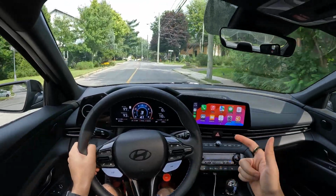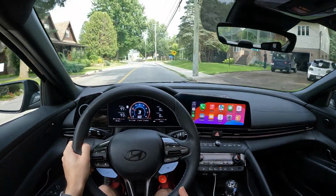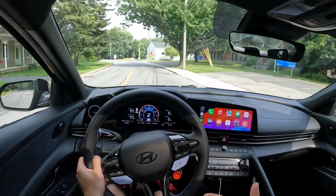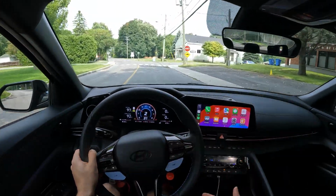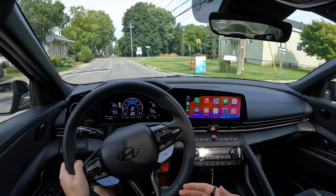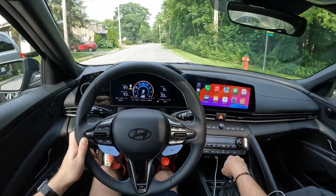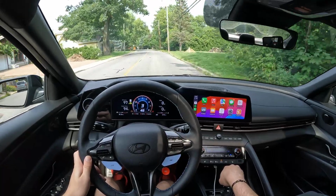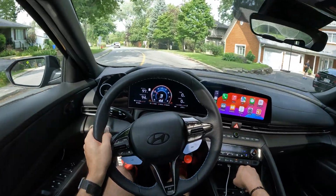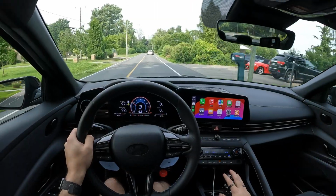So whether you decide to go with a fully manual or the dual clutch, I think this car is a phenomenal option. If you're looking for something fun, if you're an enthusiast, you want the racing seat feel, but you also don't want to spend the price of a Type R, which obviously has more power and is maybe a little bit more engaging on the driver's side, but you've got to spend a lot more. Those things are expensive. I think this might be one of my most favorite cars that I've driven this year. And Hyundai, trust me, is not paying me to say that. I am absolutely obsessed with the Elantra N. I love it so much. I hope you guys love it just as much as I do.